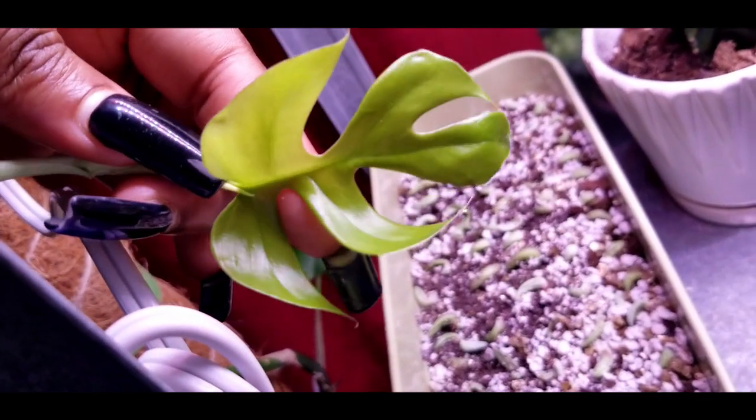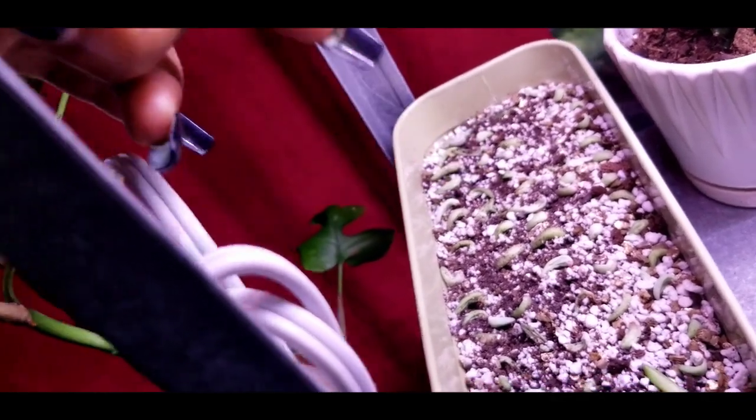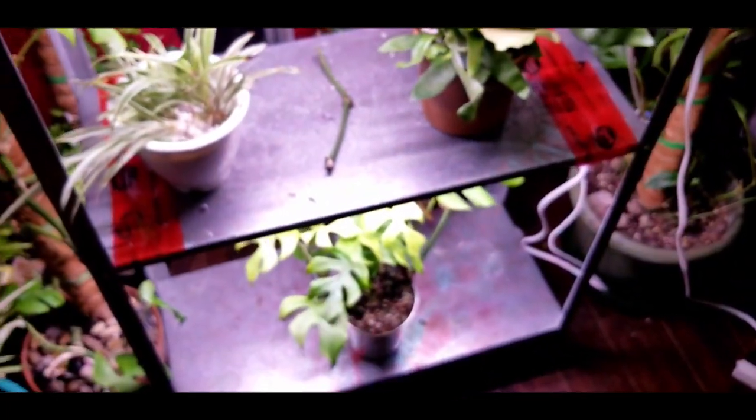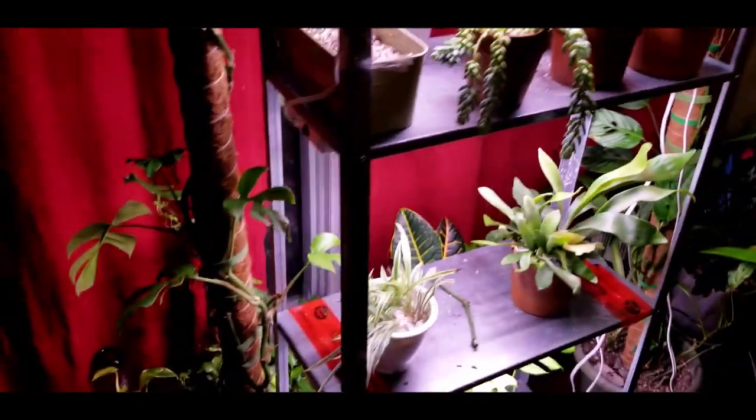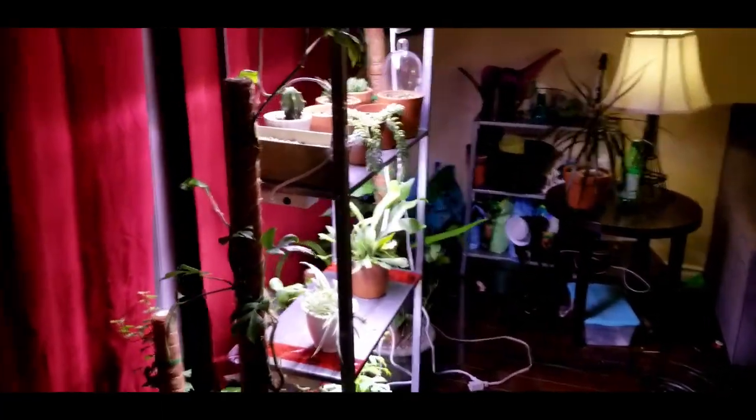Okay, look at this. Absolutely beautiful. So yeah, that's the mother plant, also on the moss pole. And then those were the babies down there. And overall, these are the plants that were on the corner at the balcony window.